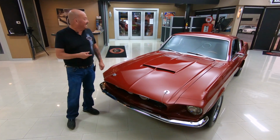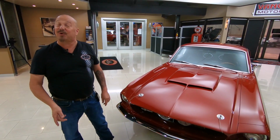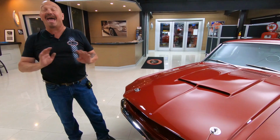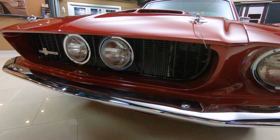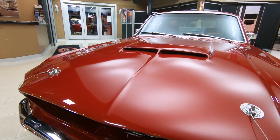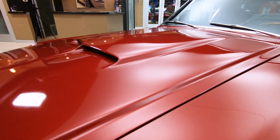I'm Greg and this is a 67 Mustang Fastback. She's been rotisserie restored, that's right, just as pretty on the bottom side as she is on the top. 428 under the hood, and it is amazing under the hood. Drives amazing. She's a beauty. We were actually out driving this car yesterday, had a blast. Done up like a GT500, she's a beauty.